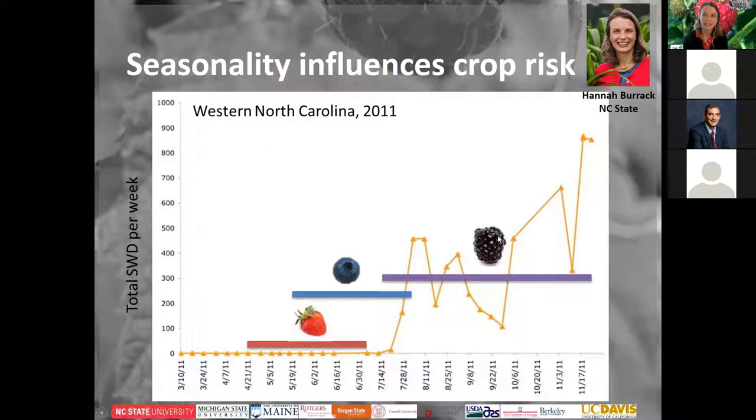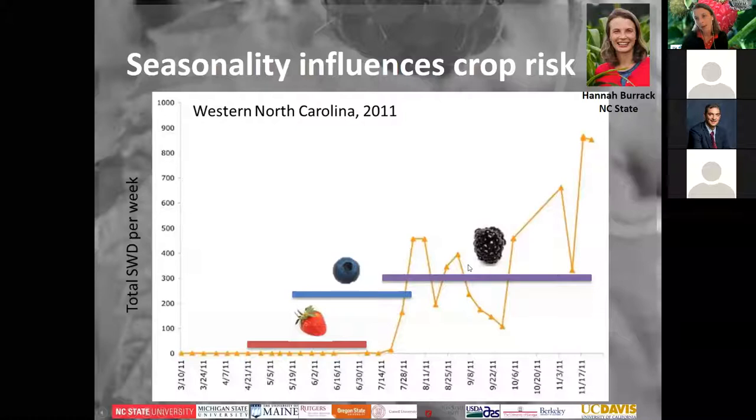But this fly trap capture pattern, where we see large peaks increasing very rapidly following midsummer, is conserved throughout the country. So we see relatively low populations, in some cases in cooler parts of the country, undetectable populations in the first half of the growing season, followed by a very rapid population growth in the second half of the year.